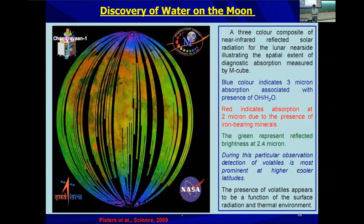Of course, there are different kinds of band ratioing techniques or integrated band depth based analyses, which in a nutshell can tell you about the presence of hydrations as well as the mineralogical variations within the lunar crust. So this is a false color composite, I would say. In this, the blue color indicates the 3 micron absorption band depth. The bluer it is, the stronger the absorption feature. It is basically a qualitative way to see the nature of the absorptions.